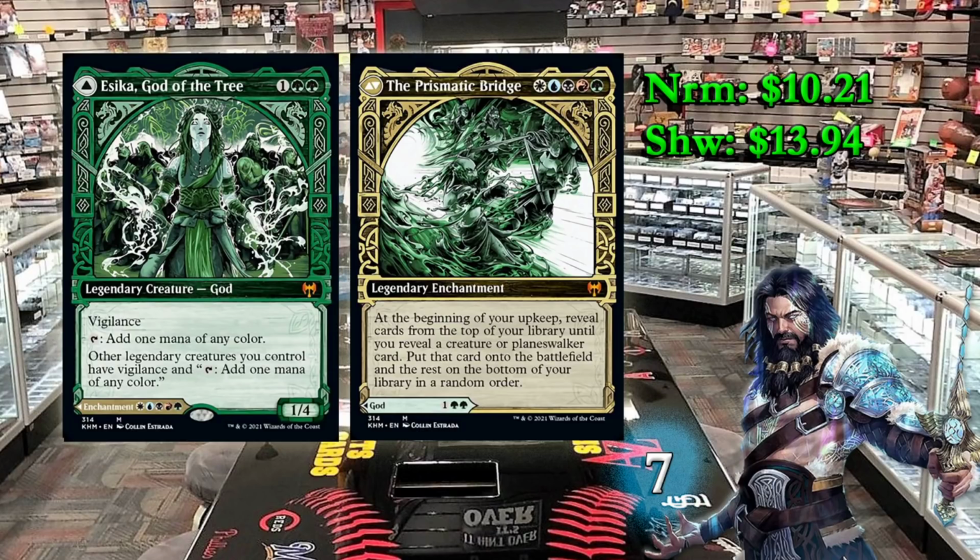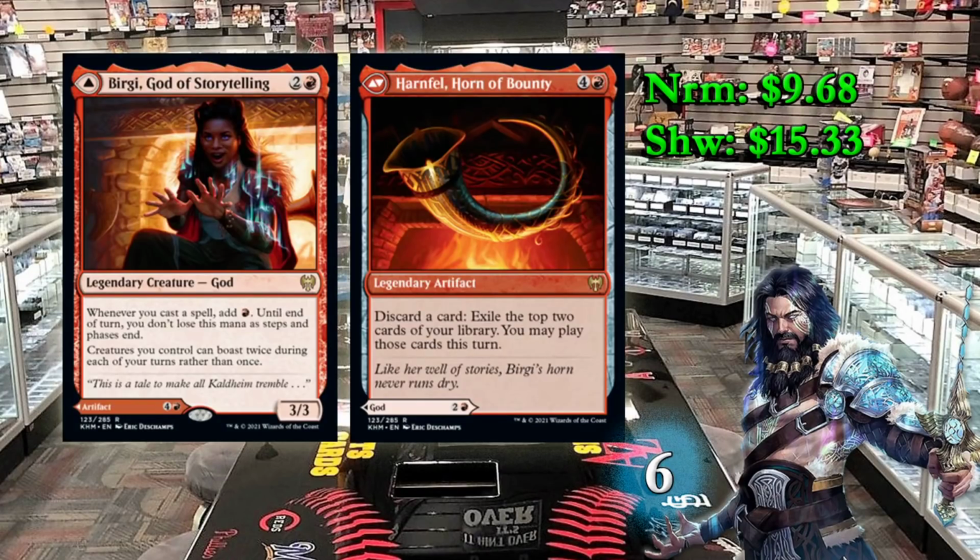I see this being the number 1 or number 2 card over time from the set. Then we have ourselves Arkell, Horn of Bounty, 968, 1533. Interesting thing. This is a rare, but this is a pretty good rare. However, it's going to decrease by 50%, I guarantee you. There's no two ways about it. This one's going to go down. It's a good card. 968.